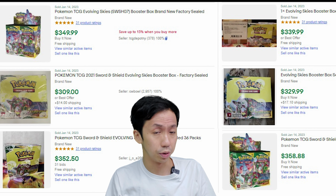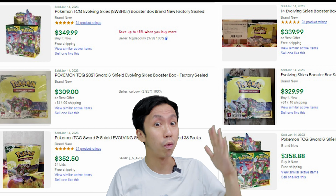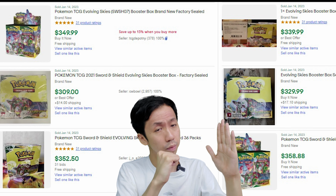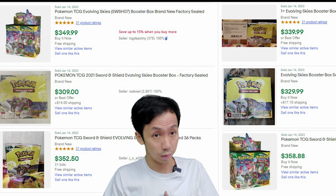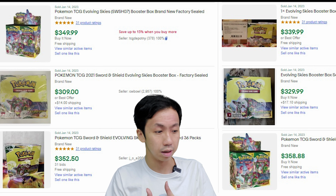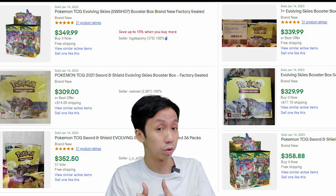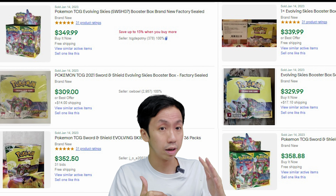So what do sellers do? They would list it at $350. Okay, $400. And the cycle kind of repeats. And that is usually what happens. When we see a price spike, it is the market trying to readjust itself. It is how a lot of sellers are trying to readjust how the market reacts.